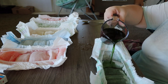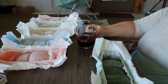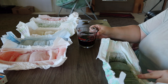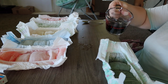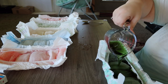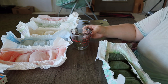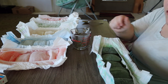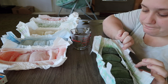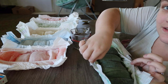I'm gonna go ahead and pour some more. Okay, so that's about 1.5 cups. It took a little bit longer to absorb, but still not really pooling here in like the ruching right here. So we're gonna add some up here because it's still pretty white, but we're just gonna add the rest of that. Okay, so yeah, Honest Company definitely does not hold 2 cups of water. So it's legitimately not soaking up anything else. It is pooling here in the sides.